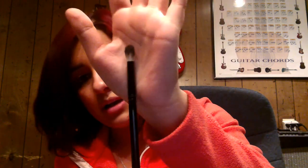It's really nice and thin. Then I picked up the B77. It's an oval shadow brush from Morphe. So it looks like it's good for packing on eyeshadow and on your lid. Then this is the pointed blender brush. This is the B79. I love this one. It's so fluffy and big. It's amazing. I also picked up the pointed crease brush. It's the B80. This is what that one looks like.